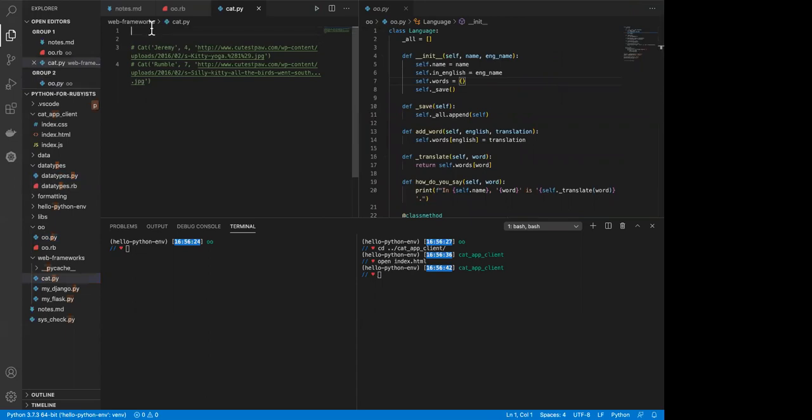I'm going to invite someone to take remote control of my screen and create this cat class. All it needs to be able to do is initialize with a name, an age, and an image URL. And I want to save it into an all array. And I want to be able to access cat.all and have it give me back that array.